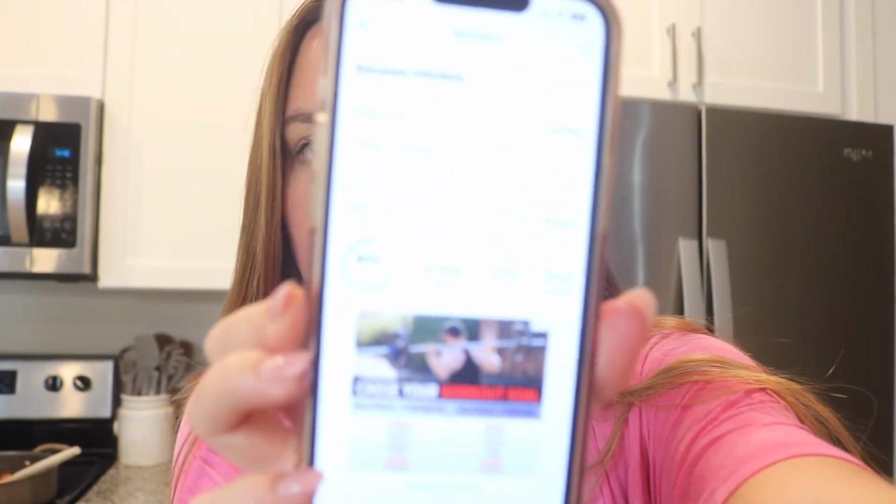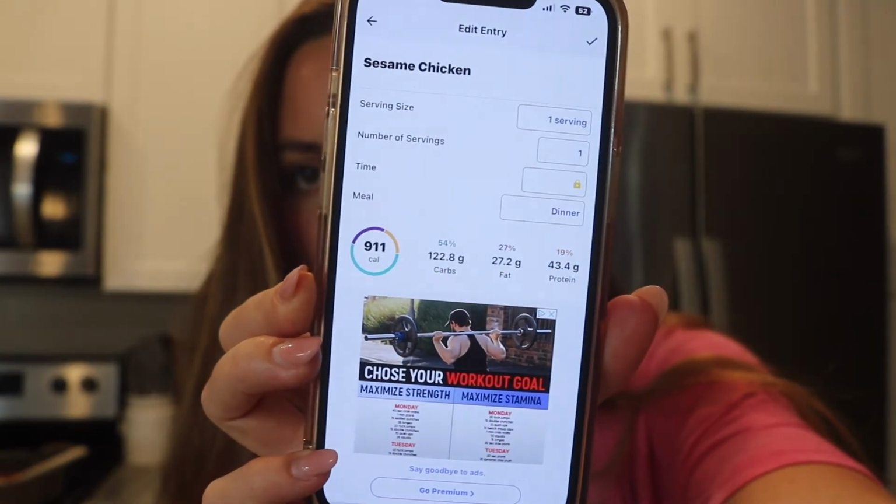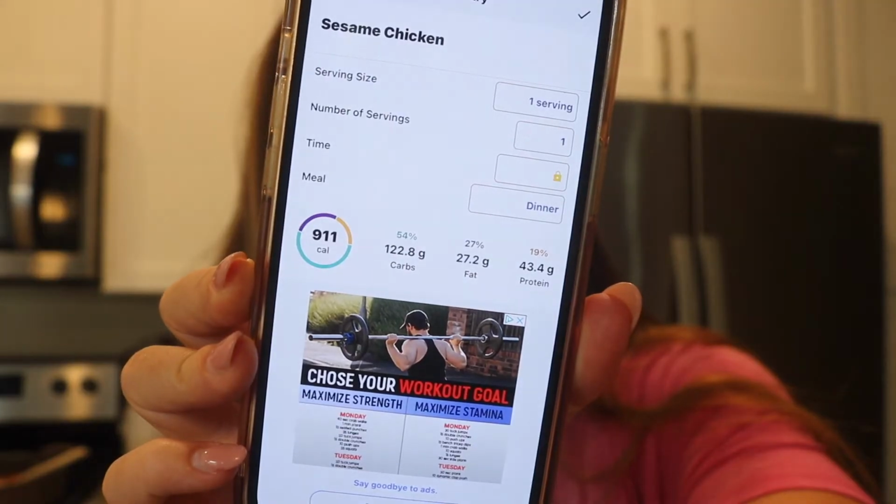I would highly recommend it. And then the calories are a little bit higher on this. I wouldn't say this is necessarily a low calorie dinner. It would definitely be lower in calories if you made your own chicken and didn't buy it from the store like this, but also that makes it a little harder. So I put it in on MyFitnessPal and this is the nutrition info. So about 900 calories, 43 grams of protein. I mean, it's pretty good, and that leaves me with around 80 for the rest of the day.